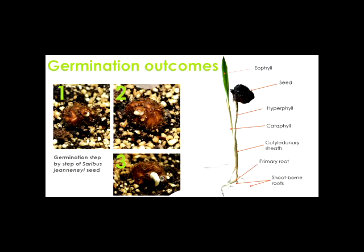All of the Arecaceae family are hypogeal, so the seed is not raised above the soil, as you can see in the picture.